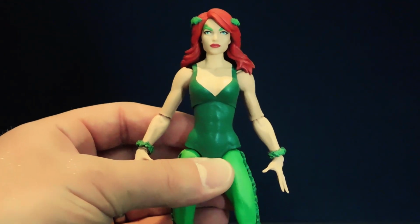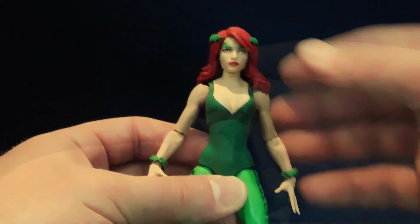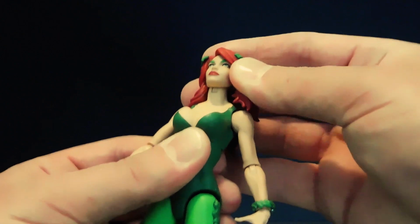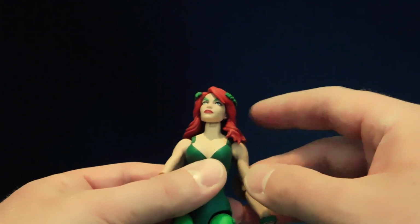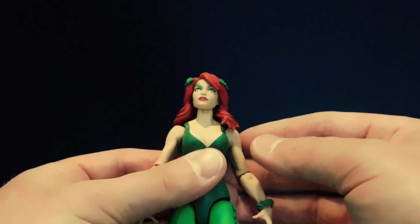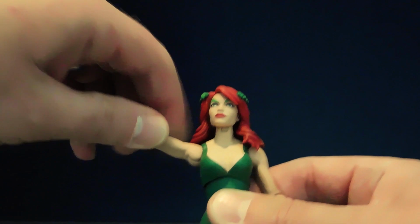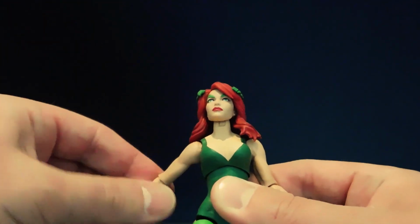If you're familiar with the articulation of a modern Marvel Legends figure, this is all pretty standard stuff. She has a ball-hinged neck, it goes forward and back like that, side to side, restricted a little bit by the hair, which is common with a lot of female action figures. She's got disc hinge shoulders, they go about this far up, they spin all the way around.